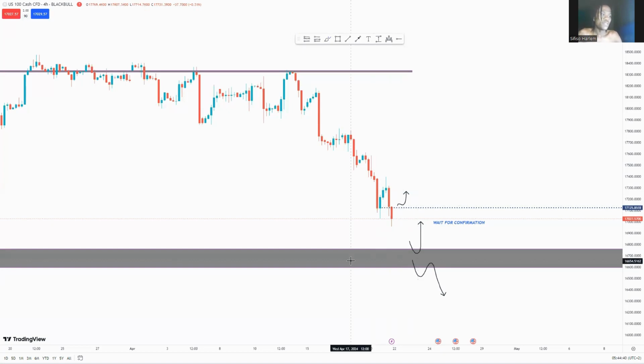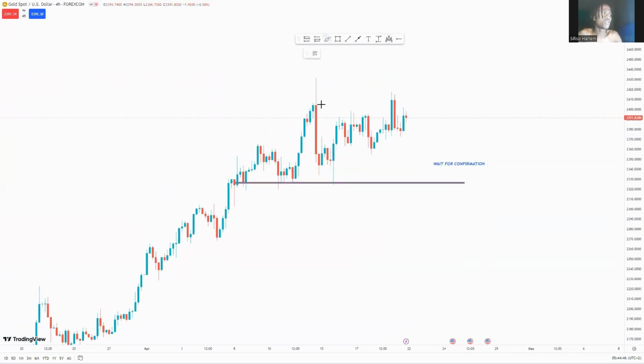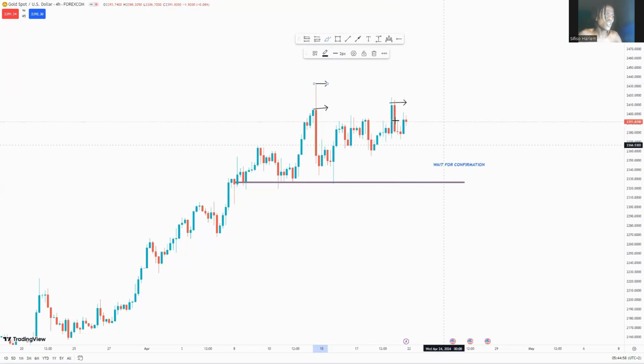So the second pair to be looking at is gold. Even on gold, I'm also waiting for confirmation because we have this high, we have this high, and we have this rejection of high. The price still needs to violate, right? So I'm also waiting for confirmation to see whether price will violate all those highs to continue moving up, or whether price gives us this support.